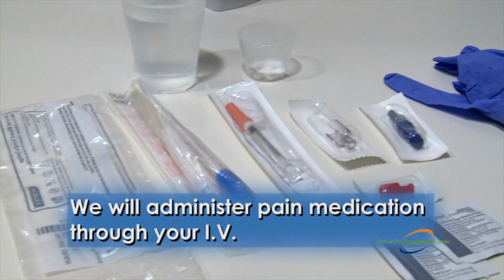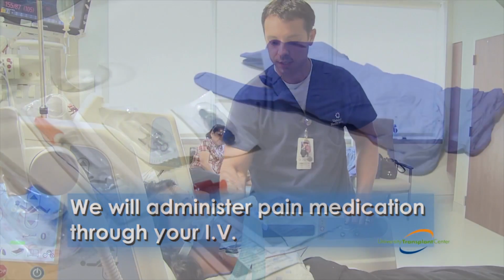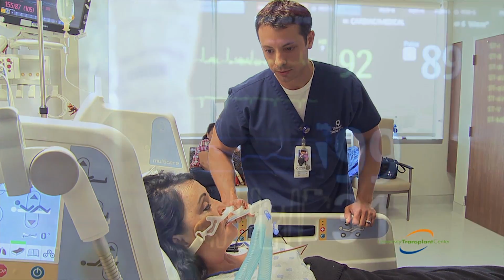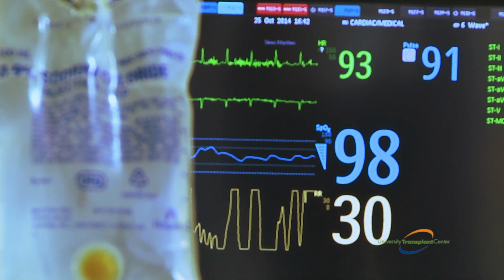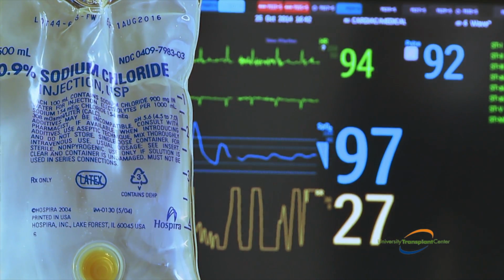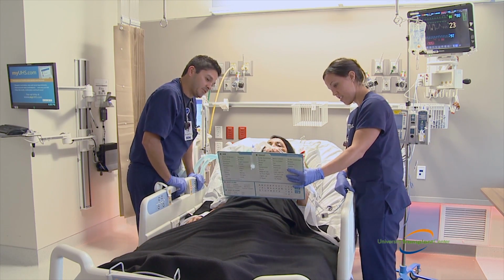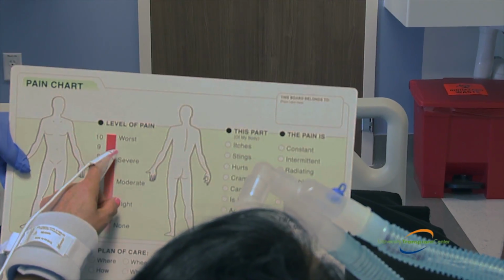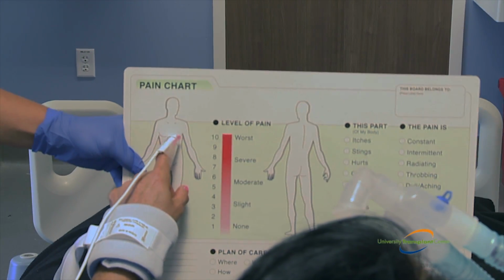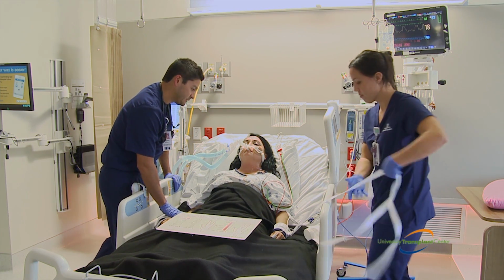Pain control is essential to your recovery. Pain can prevent you from taking deep breaths or wanting to get out of bed. This can lead to complications after your surgery. You will be given pain medications through your IV until you're able to take medications by mouth. Every patient experiences pain differently. We will ask you to rate your pain on a scale of 1 to 10, 1 being hardly any pain and 10 being the worst pain you have ever experienced. This will allow the nursing staff to treat your pain and assess the effectiveness of the treatment.